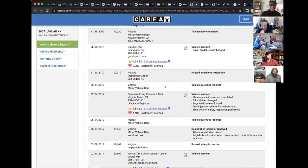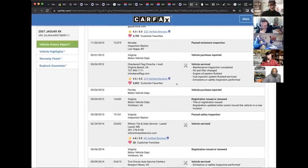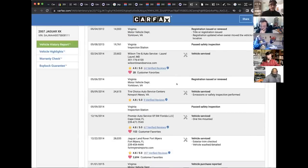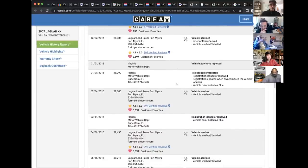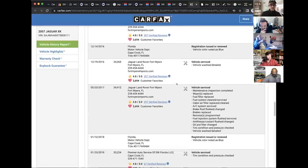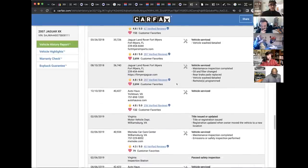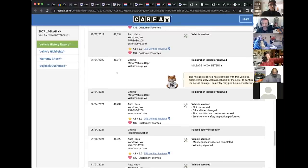Wait a second. Look down here at the mileage inconsistency. That's the service department probably typing it in wrong. Where do you see mileage? Keep scrolling. They make it big and bold. Right there. Oh yeah, that was a typo. It's probably 45, a 42,815. No, yeah, 45. The 5 is right below the 8. It could be a 45.